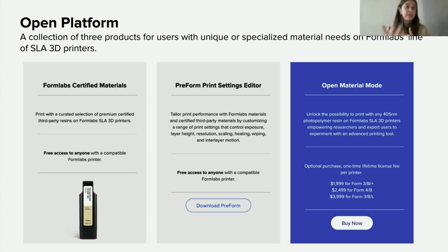Then there's also the PreForm print settings editor, which you can access already in PreForm. You can adjust a couple of print settings, for example, exposure control, layer height, resolution, heating, wiping, etc., for some of the existing Formlabs resins, except the biocompatible resins. And last but not least, there's Open Materials mode, which unlocks the possibility to print with any 405 nanometer photopolymer resin on the Formlabs SLA printers. This empowers researchers and expert users to experiment with this advanced print tool. So how to access this? This one has an additional cost per printer, but it is a one-time lifetime license fee per printer.